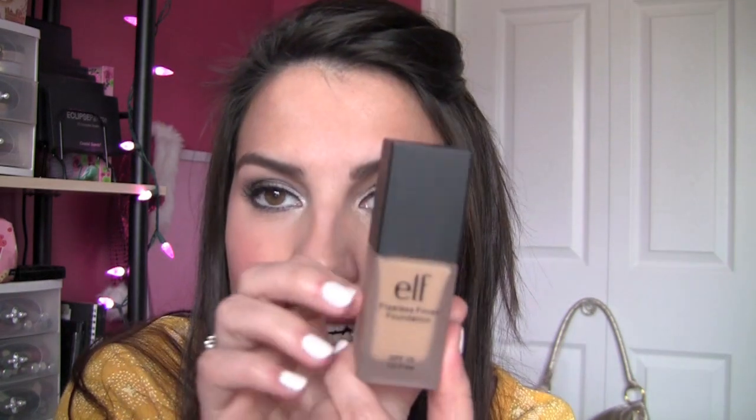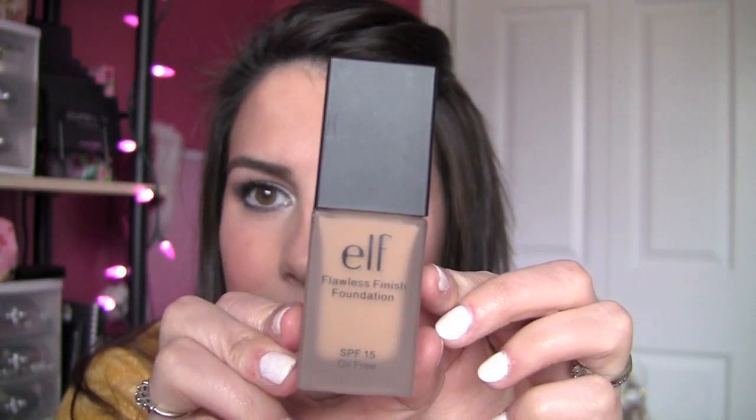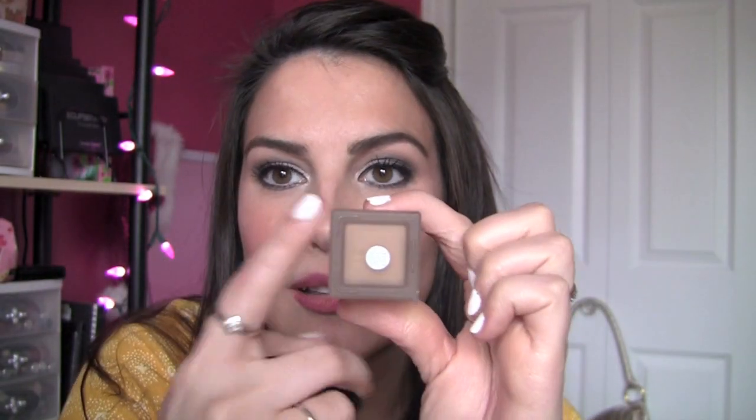But I have to say, this has got to be some of the most high-end type packaging I've seen on an e.l.f. product. First off, you got the cap there, a little detail. This is actual glass here. It's kind of a frosted matte glass. And then it has a pump. So I'm very pleased with the way the packaging is, and from here you can tell there's not a lot of excess packaging, but it's just really well done, packaged better than a lot of typical drugstore foundations.